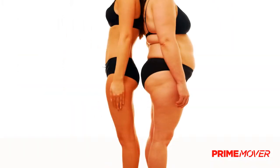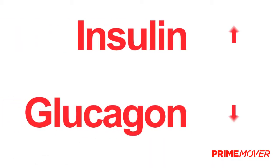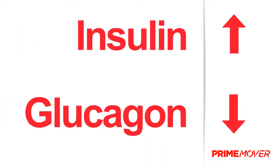So the bits on your body that you don't like, that is triglycerides, and they increase in response to excess insulin, which is in response to excess blood sugar. Now, the sort of opposite hormone to insulin, the one that doesn't store fat, the one that actually helps us burn fat, is called glucagon. Now, unfortunately, glucagon is suppressed whenever insulin is elevated. So if we're living in a state of excess insulin, we can't release glucagon.